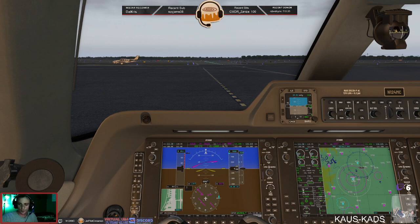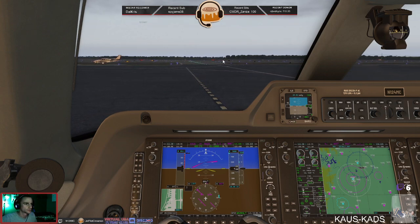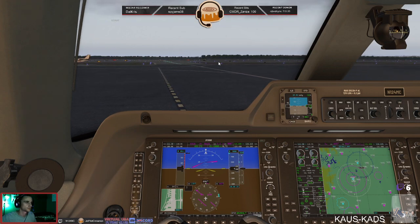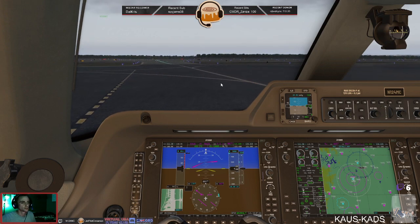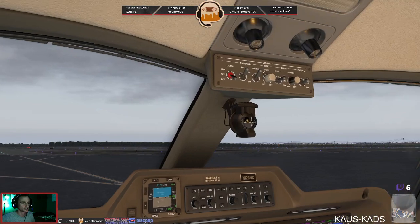Tower, Phenom 124, Mike Charlie, Addison Whiskey, ready to taxi. November 124, Mike Charlie, runway 18 left, taxi via Lima, Bravo. Lima, Bravo, 18 left, Phenom 124, Mike Charlie. Just as we expected.